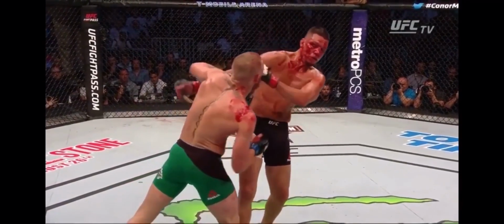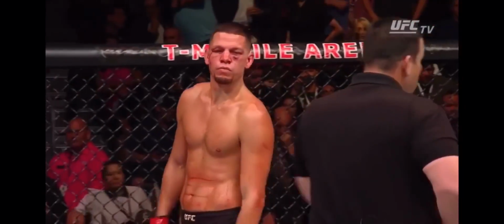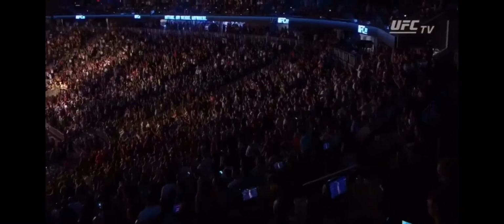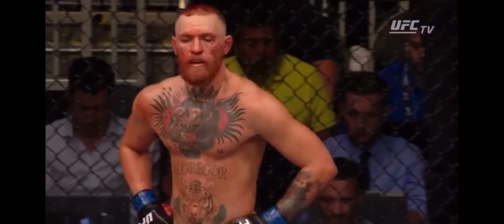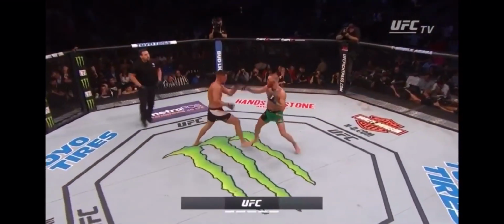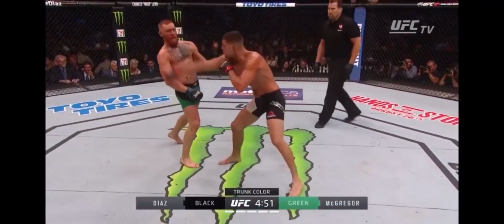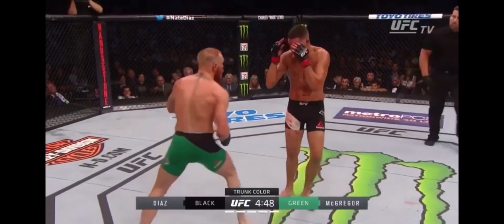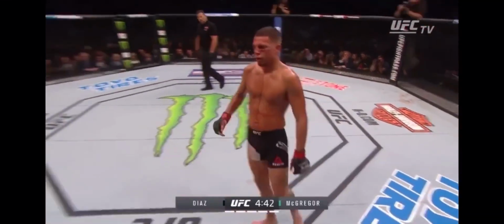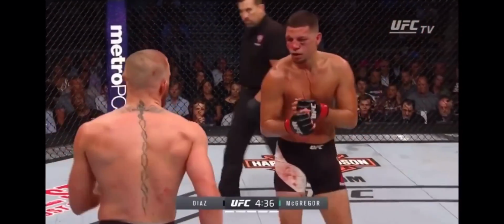Look at this nasty counter left hand by Conor McGregor, and then a right hand behind it. Really seemed to have found a better rhythm in that round. They are on their feet here inside the sold-out T-Mobile Arena. 5 minutes remain. Nasty leg kick to start things off. Robert Melendez telling Nate Diaz, you need to win this round. This fight could very well be tied at 2.